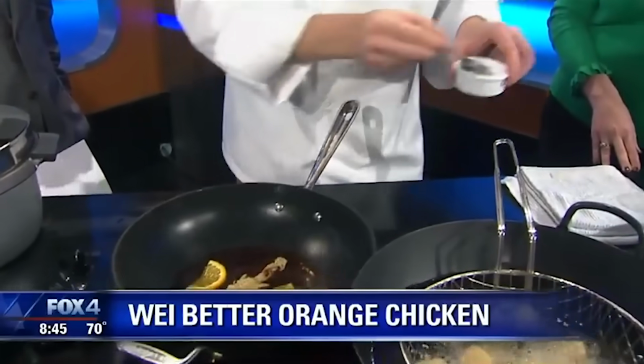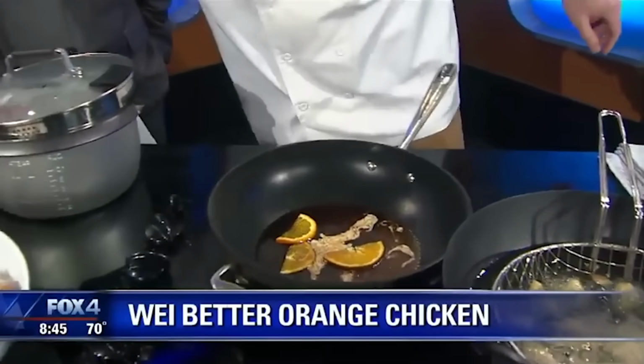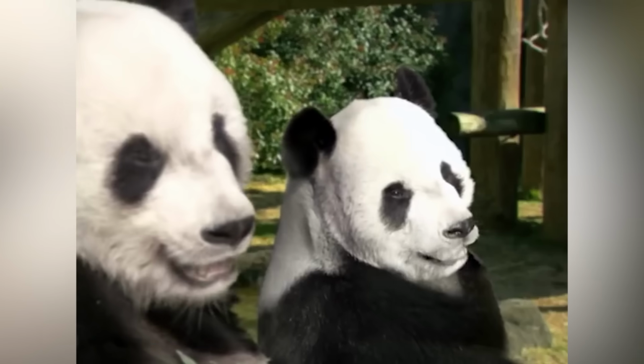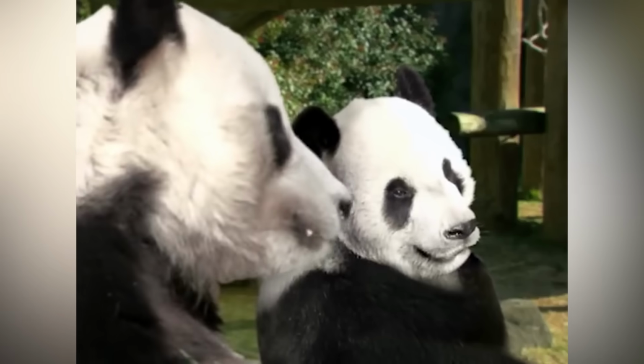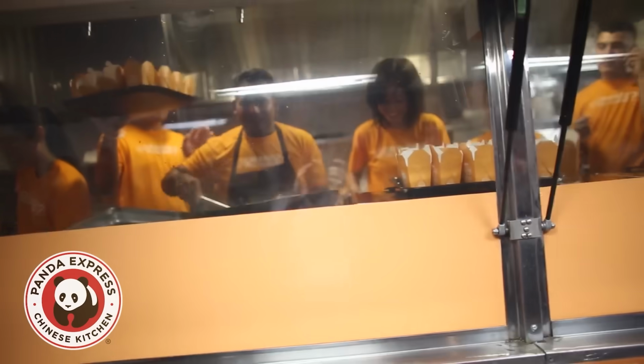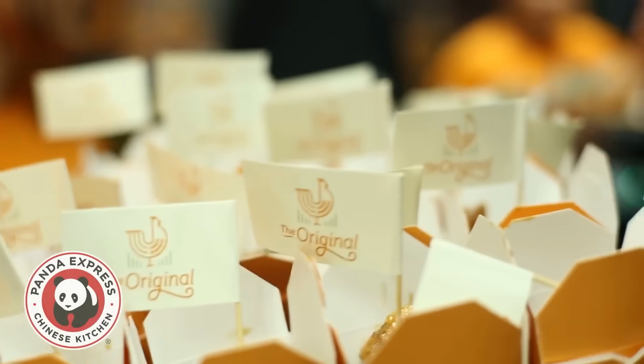They even published the full list of ingredients for their Way Better Orange Chicken and challenged other restaurants to do the same. Pei Wei even called out Panda Express by name, but the chain didn't come forward with their list of ingredients for orange chicken. So Pei Wei did some homework and tweeted the list for them. Honestly though, they could have just posted the nutritional information for a similar effect.